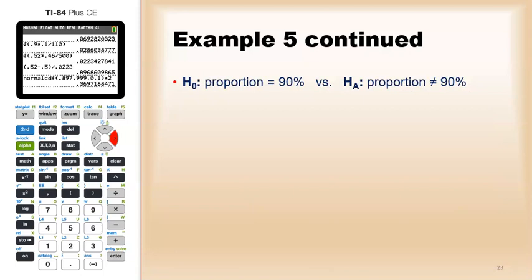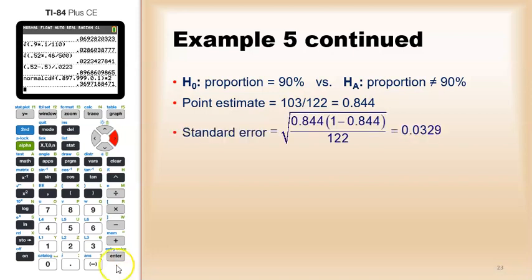So anyway, for this hypothesis test, we're testing whether the proportion is equal to 90% or not equal to 90%. And the point estimate we were given is 103 out of 122. That comes out to be 84%. Standard error, we do the square root of the point estimate, so 0.844 times 1 minus 0.844, so 0.156, divided by 122. And it gets to be a standard error of about 0.0329.